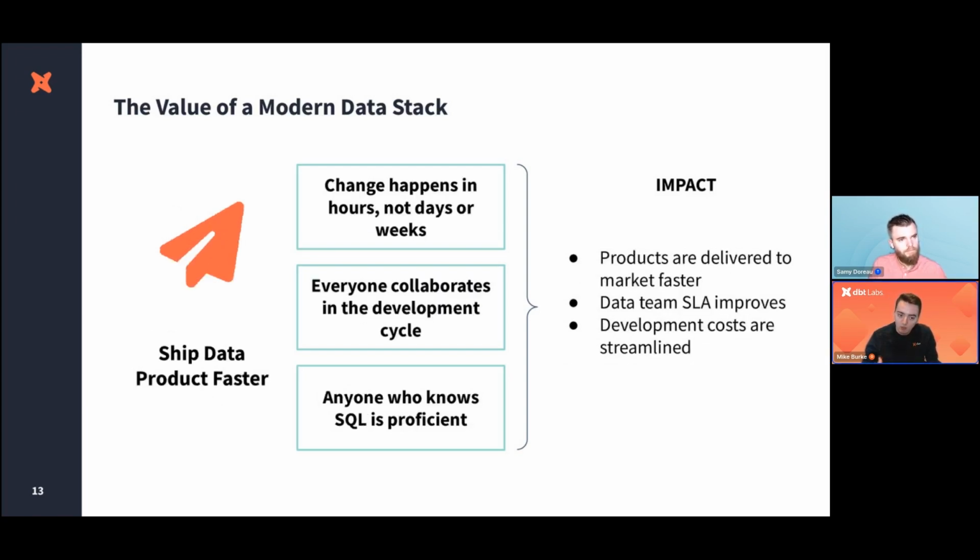Topic 2 was they wanted to ship data products faster. They recognized that they just weren't able to ship products fast enough to actually keep up with the demand from the business. So they wanted to make it so changes could happen in hours, not days or weeks. Everyone could collaborate across the business, and anyone who knows SQL is proficient in pushing changes. And that would lead to obvious changes, like products are delivered faster to the market. Can we quantify the actual value in having a product hitting the market on Feb 1st instead of April 1st? Data team SLA improves, which means higher trust, and development costs are streamlined.